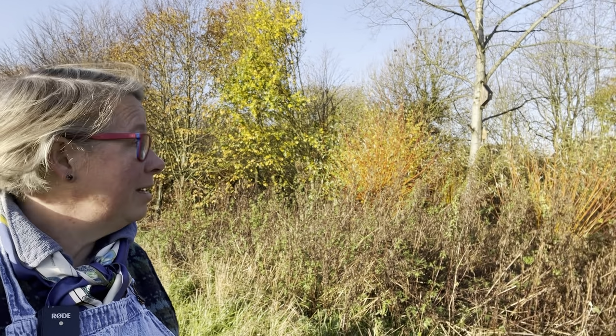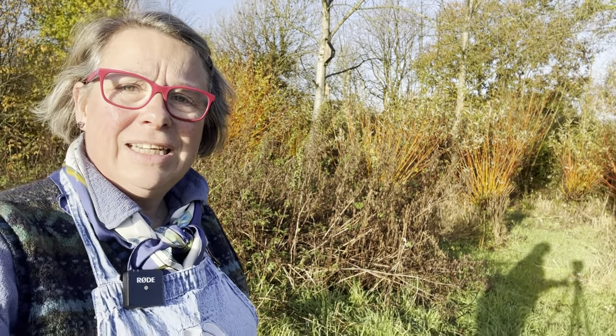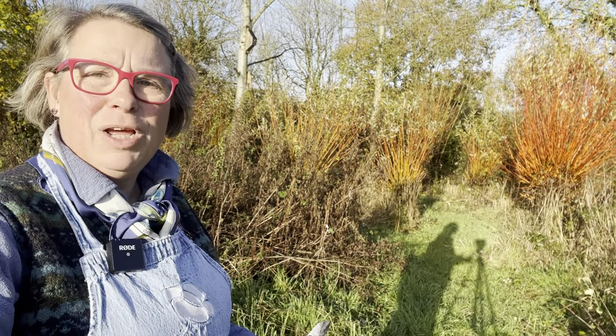My name's Georgie Newbery. I'm a flower farmer and florist based here at Common Farm Flowers between fashionable Bruton and up-and-coming Wincanton, and it has been bucketing with rain. The weather is apocalyptic in 10-minute bursts. So I'm rushing out to cut willow. And as you can see, this lovely bright orange colour here is some of our willow crop.